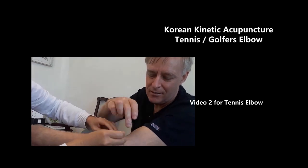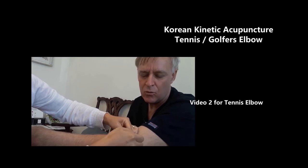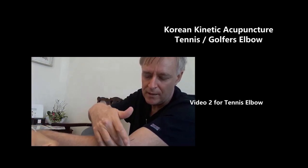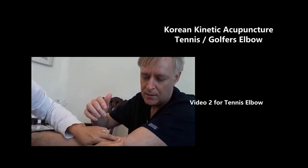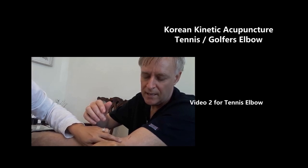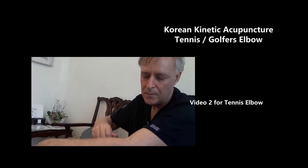More around. You can do around then. And then we'll be doing ashi points. This is LI 12. We can do local around the epicondyle. You can have the patient point, like where is it? There's some pain over here, say. You get it around that epicondyle. And again, you can go about 0.3 chun in.